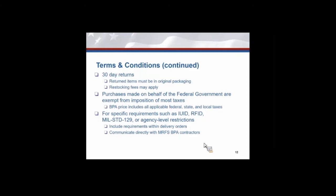You can order with MRFS. The contractor is responsible for meeting the many and various marking and labeling requirements that come with Mill Standard 129. It is their responsibility to correctly interpret that your order requires that. But I will tell you that a very small percentage of the orders from customers for the solution typically need that, so you may want to specify that in your order instructions.